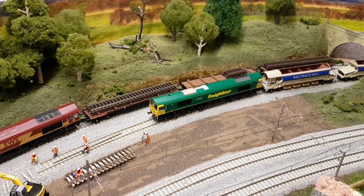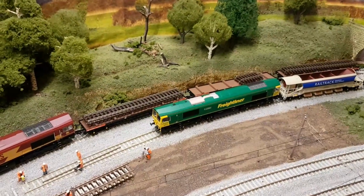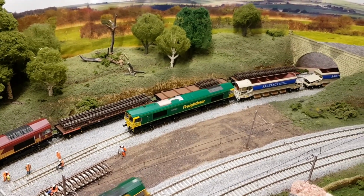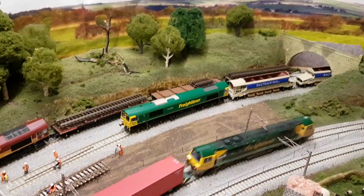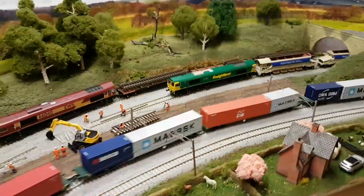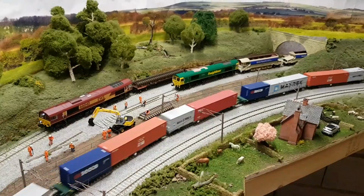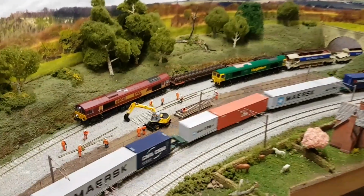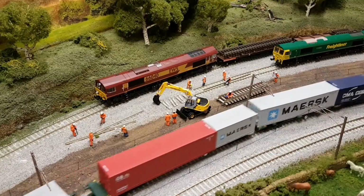I suppose if you're really bothered, some of you are very talented with your modelling abilities, you could change that quite easily, I'd imagine. But for me, it doesn't bother me in the slightest, so it works a treat. I'm saving some money. That adds to the New Junction scene.